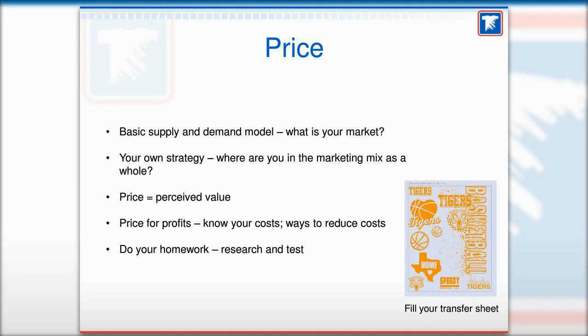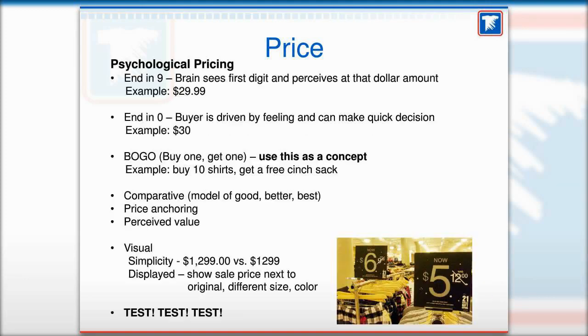And so in regards to pricing, I saved an interesting piece for last that I just find fascinating, and that is psychological pricing. This ties in with our human behavior and how our brain thinks. Basically, there are different tactics that you can use to try to get more sales based on your pricing.